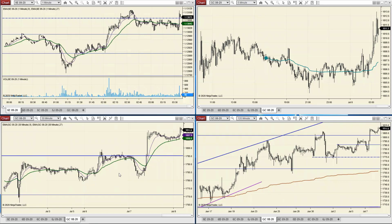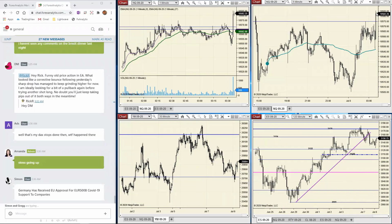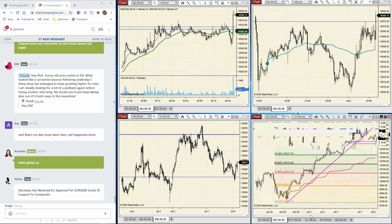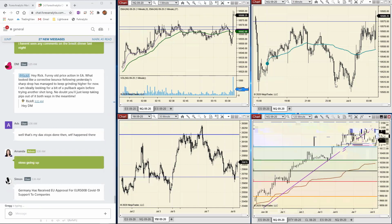We are seeing the NASDAQ come back a little bit. We'll wrap up on that. You can see here, we'll press up here on the NASDAQ. Get a little bit of a run up in here. But other than that, that'll be it for the day.